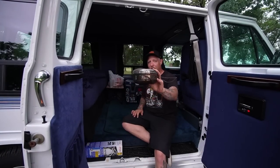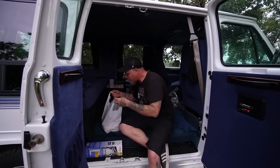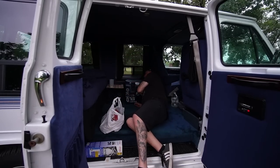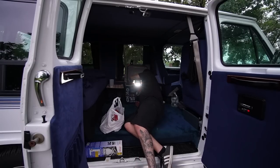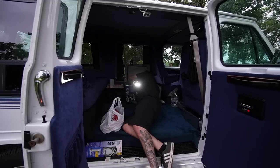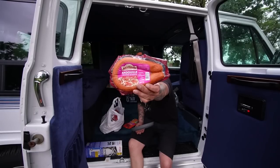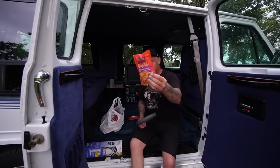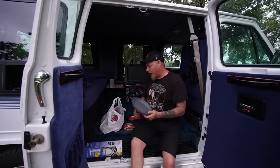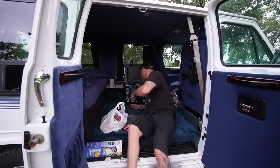Brought my little pot and pan set. Have in here, we got some tater chips. Put in here, we've got some andouille sausage. Got a pack of red beans and rice. So I'm gonna throw that sausage on the fire for a little while and then we'll slice it up and we'll cook the red beans and rice in our pot on the fire.